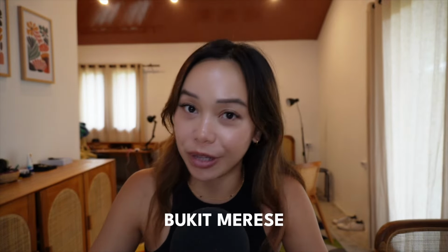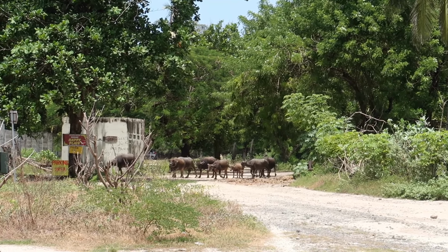The next thing you want to do is to watch the sunset at Bukit Merese. Bukit Merese is just next to Tanjung Aan, so I would highly recommend doing that on one day. You can go to Tanjung Aan Beach to chill and then later on enjoy the sunset at Bukit Merese.